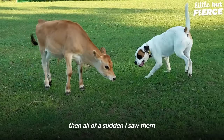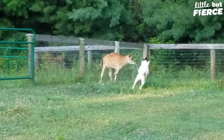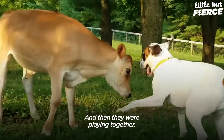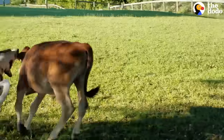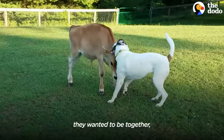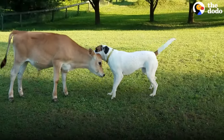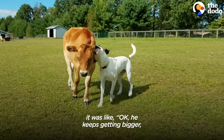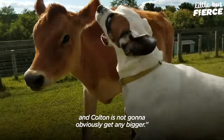Then all of a sudden I saw them starting to run together. And then they were playing together. At one point I was just like, I'm just gonna let this friendship be, because they wanted to be together and it was just the cutest thing in the world. Obviously Bucket's gonna grow. I mean, he's gonna be a big steer. And it was like, okay, he keeps getting bigger and Colton is not gonna obviously get any bigger.